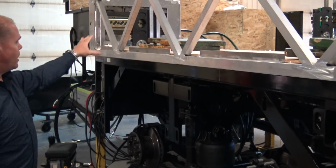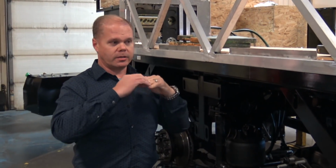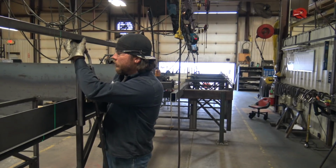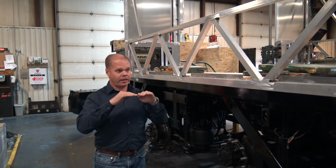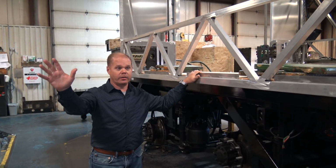We pre-weight these slides. We pre-weight the chassis. What we're trying to do is get the chassis set. It's built with a little bit of a pre-crown in it in the weld shop, just for the weight distribution. So we will pre-weight that and get it where it's nice and flat when we're mounting all these slides. When we're mounting the body, you'll see later.